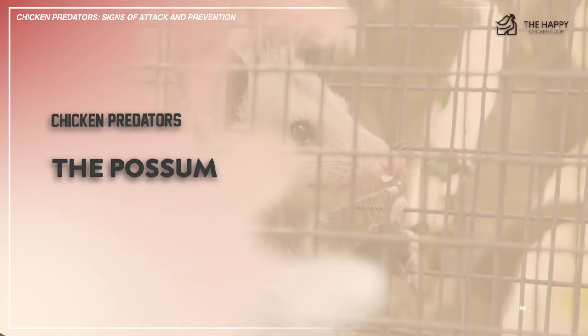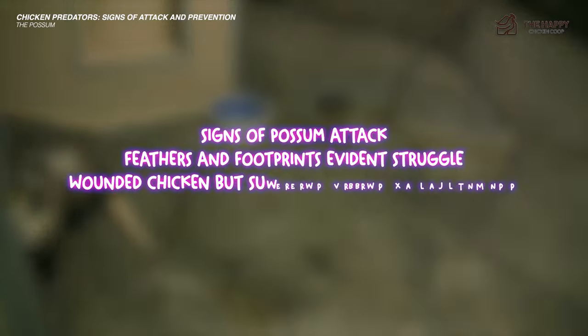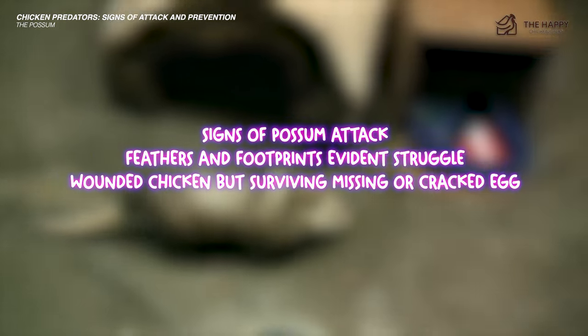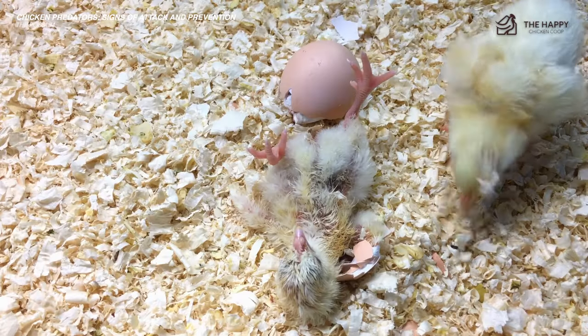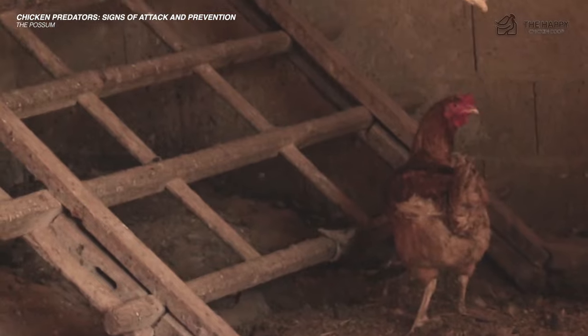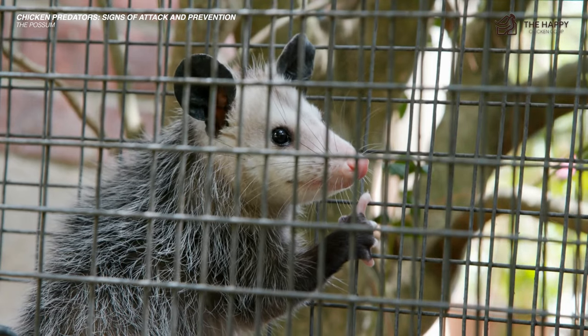Let's talk about these signs that you would see if it was a possum that attacked your chickens. You would see feathers and footprints, evidence of a struggle, a wounded chicken but surviving, or missing or cracked eggs. Possums are primarily scavengers and don't prefer to work hard for their meals. They will target chicks, eggs, and adult chickens that are within easy reach, such as chickens that are roosting low for the night. Possums are not good diggers, nor as clever as fox or dog, but they are skilled climbers.